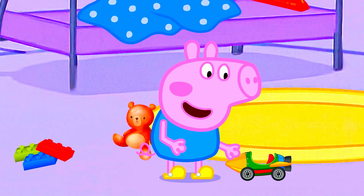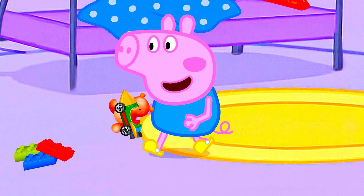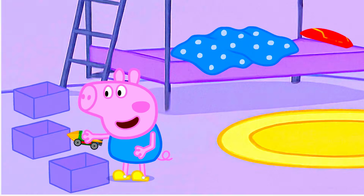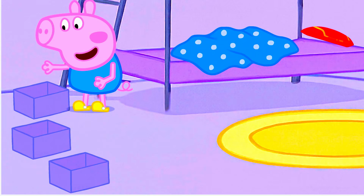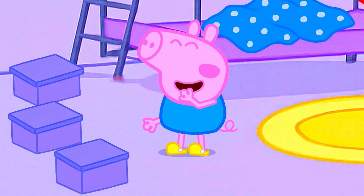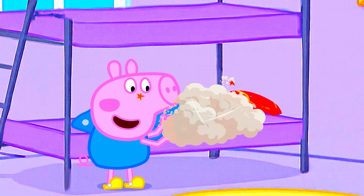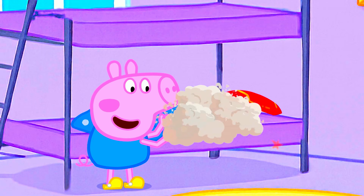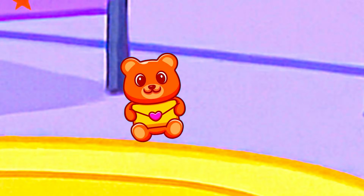place. Peppa starts picking up each toy, sorting them by shape and color, then placing them into different boxes. One for cars, one for stuffed animals, and one for building blocks. Each time she closes a lid, she stacks the boxes neatly against the wall. Peppa folds her blanket carefully, smoothing out each corner. While folding, a big teddy bear hidden inside the blanket falls to the floor.